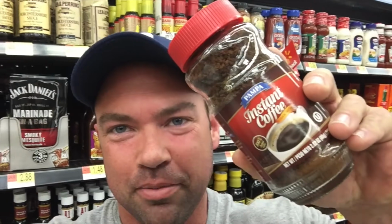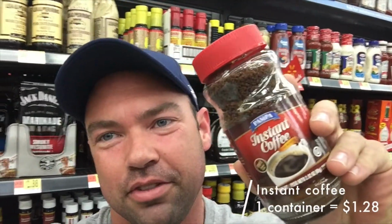All right, back at the store, realized I made a critical mistake. I woke up the first morning and went to go make some coffee and realized that was cheating because I didn't buy the coffee on my budget. So I'm here. I got some instant coffee. Best price I could find was $1.28. So this is the coffee source for the week for $1.30. Pretty good.